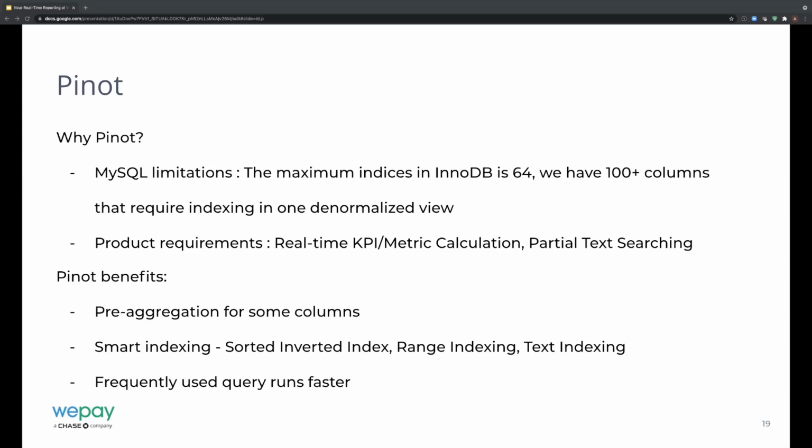real-time KPI, which is querying the total amount of the transactions in the past 2 years for one merchant. Also, we have metric calculation and partial text searching. For example, merchants want to search their name by just typing the first 3 letters. Based on this requirement, Pinot is a good choice.